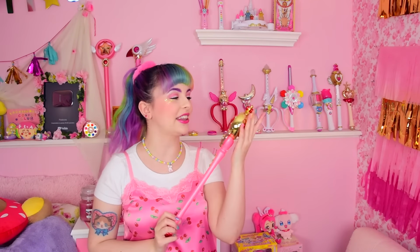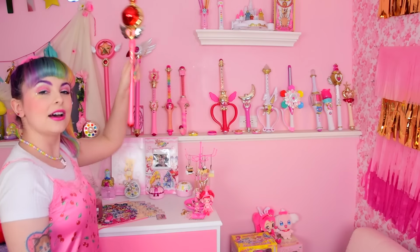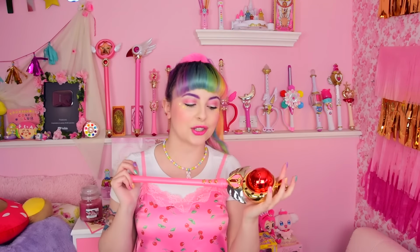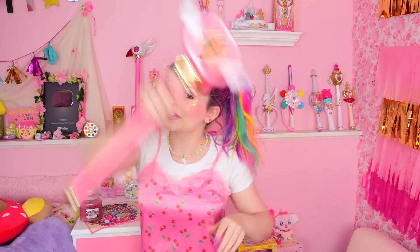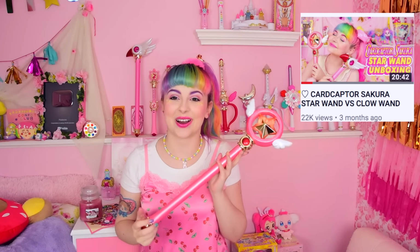This is a more recent one, but I love him just as much. I think it's gorgeous. And I think it also kind of matches the aesthetic of the Cardcaptor Sakura wands, so I think they look very nice together. I'm not gonna spend too much time on these because I did do an entire video comparing them and showing everything they do. I will leave a card for that as well. You can see all my Magical Girl goodies I got for ya.